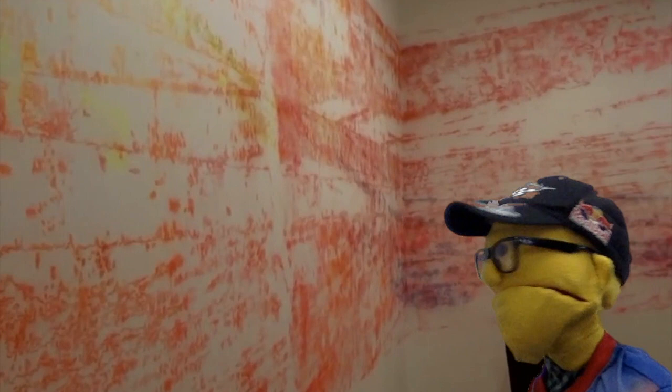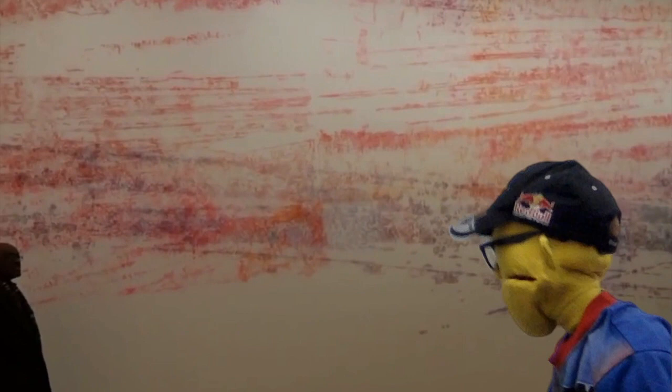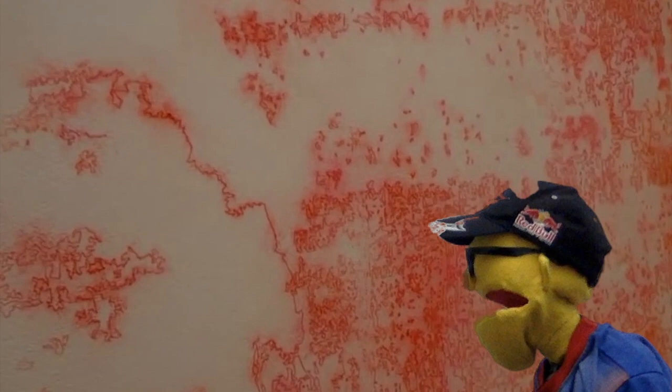Look at all these colors. They're pretty cool. Oh, look, there's purple and red. But you can definitely see the tire marks, can't you? But then there's little shapes that are made by the tire treads. Oh, look. Oh, wow. It looks kind of like a map up close.